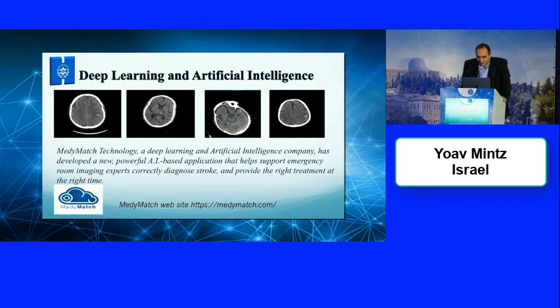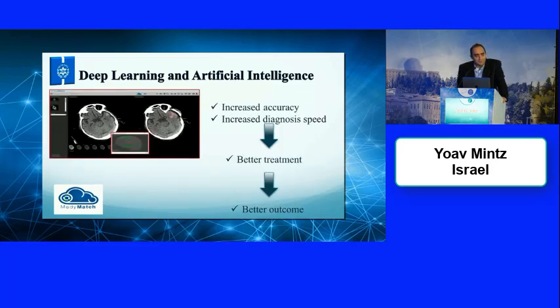So what do we have with artificial intelligence in medicine? Mostly in radiology. This is a startup company from Israel, MediMatch. They can take brain CT scans and detect intracranial hemorrhage, and actually they do this in the ER, and they compare their results to the residents on call, and they show that they have increased accuracy and increased diagnosis speed, basically it's instantly, and this leads to better treatment and better outcome of patients.